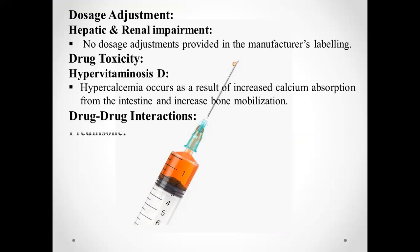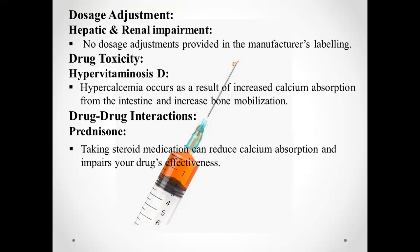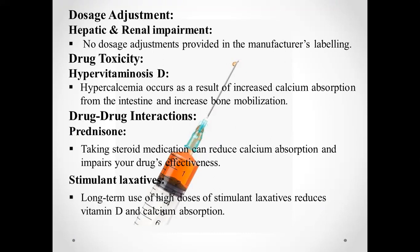Drug-drug interactions include prednisone. Taking steroid medication can reduce calcium absorption and impairs your drug's effectiveness. Stimulant laxatives. Long-term use of high doses of stimulant laxatives reduces vitamin D and calcium absorption.